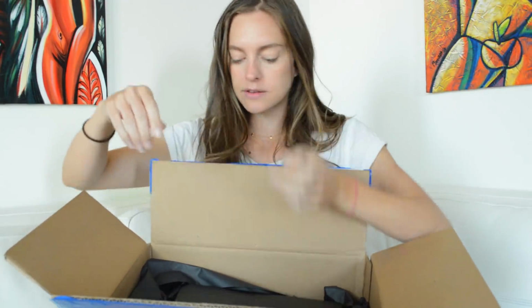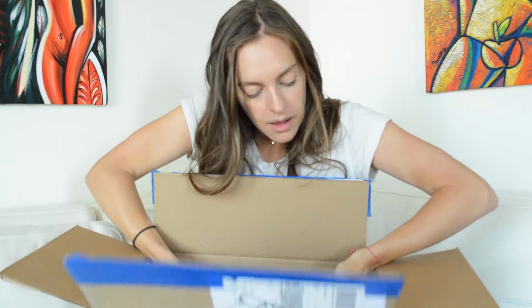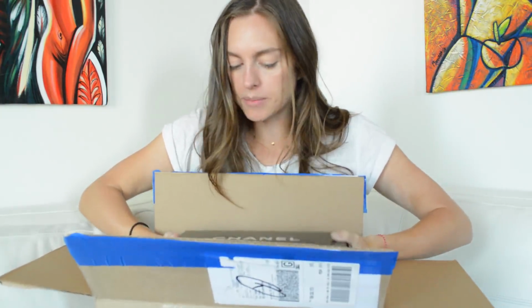Even more paper, and then here's the box. This is the first time I've actually seen a Chanel box like this. I wasn't really sure what the box would look like, but I guess this is the old style box, or maybe they just put it in a shoebox. I don't know. This bag is from 2005. It is a 10 series, I think. When I open it, I'll verify that for you. But this is a box.